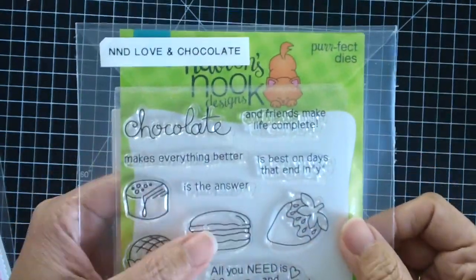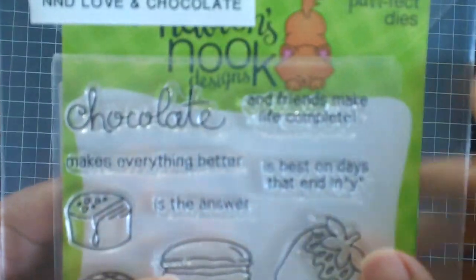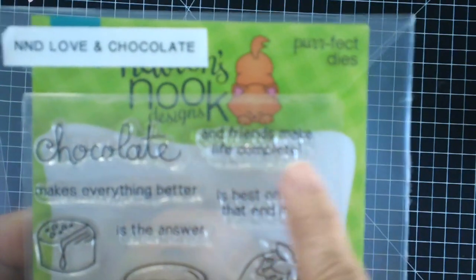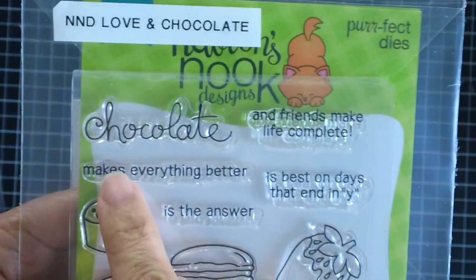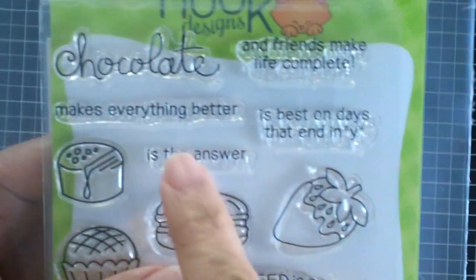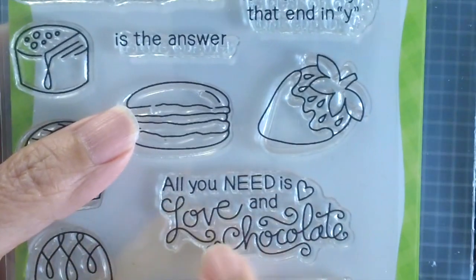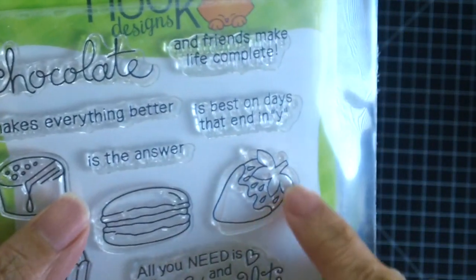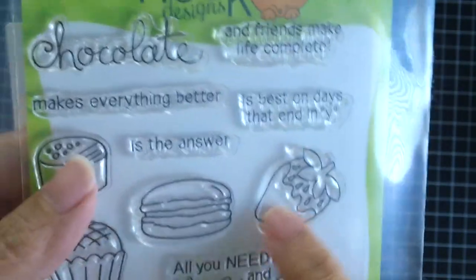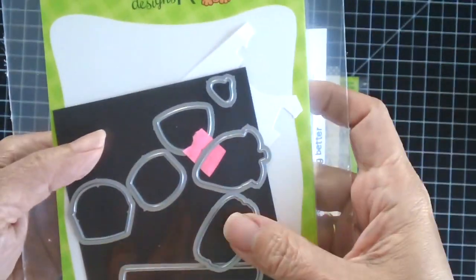The next stamp set is called Love and Chocolate, and it features all of these cute sentiments here. It says, "Chocolate and friends make life complete. Chocolate makes everything better. Chocolate is best on days that end in Y. Chocolate is the answer. All you need is love and chocolate." And then it has this strawberry image here with the chocolate, a macaroon, and some other chocolate images that you see here. Very cute. And that also comes with its coordinating dies.